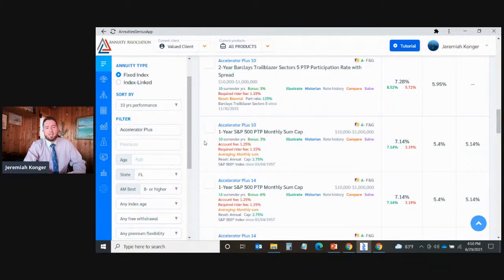Now, because it is a monthly sum or a monthly average, they're going to look over that 1 year. Now, negative months do impact the equation. If you have a down month, then that can also affect the overall average, and they're going to take a calculation of every single month and what the net performance was. You have a 2.75% cap, and then divide it over 12 months.